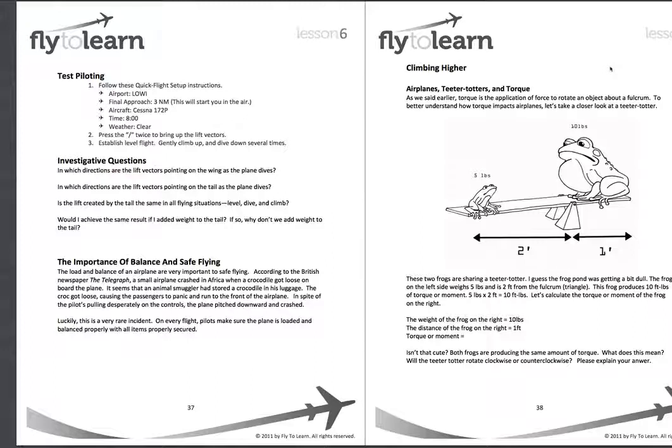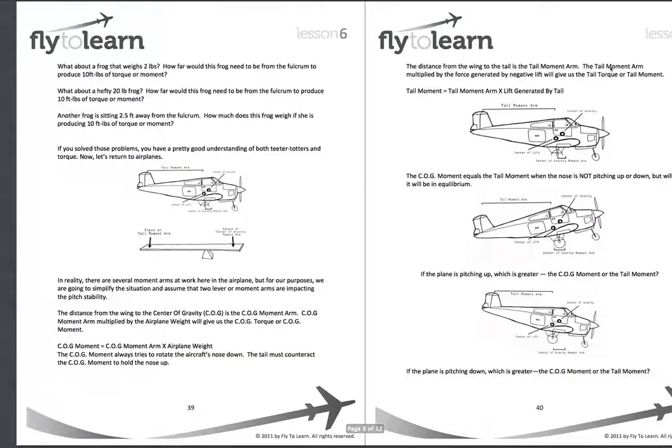Climbing higher, if you want to go into more detail, we can actually start looking at the torque or moment. We start using frogs and toads and kind of comparing them. Why can a frog that was half as much as the toad there be in balance? Well, because he's twice the distance from the fulcrum. And in an airplane, the fulcrum is the center of lift, which is usually about a third of the way back on the wing.